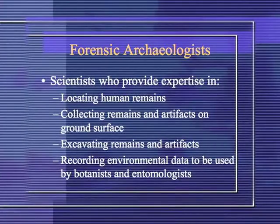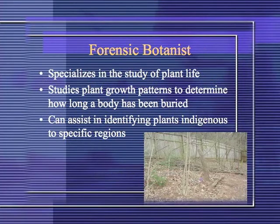Then there's a forensic archaeologist. They're real good at locating the remains, locating the grave site. They're very, very good. They get a lot of training in documenting the grave site and mapping. Then we have the botanist. They specialize in the study of plant life. They can show plant growth patterns.